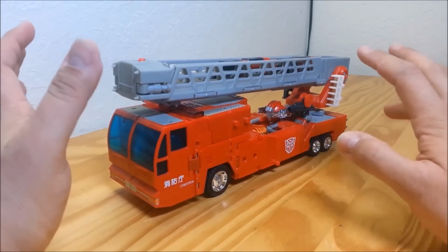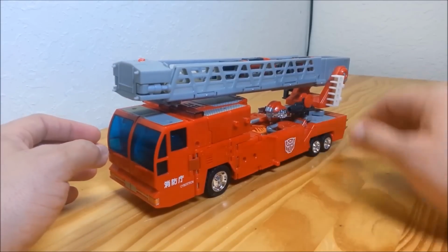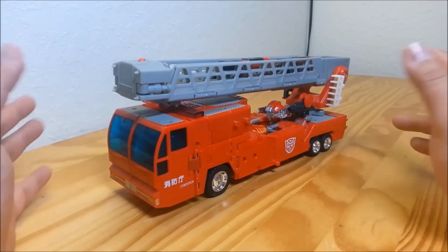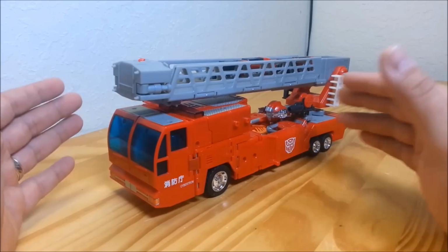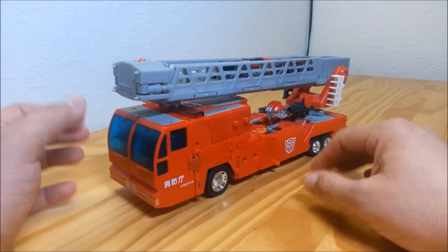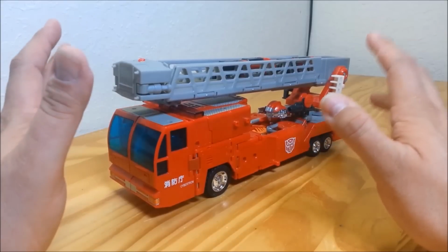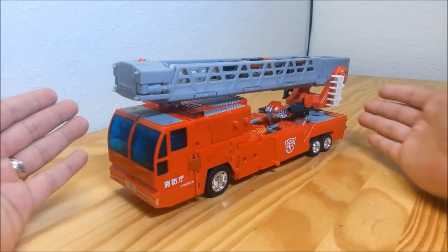So when Robots in Disguise came out, I remember seeing a picture of this guy in a toy magazine, and they made a big deal out of it because it was the Autobots returning to vehicle modes. And specifically, Optimus Prime was going to be a fire truck. They had pictures of him, and I just thought he looked so cool. I knew I had to have him when he came out. So it was this very guy sitting right here in front of us.